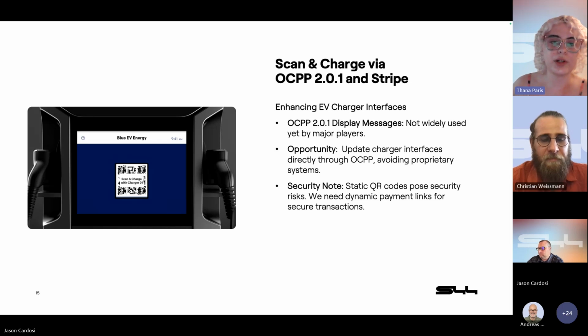So moving forward, as we've said in previous webinars, it's going to be vital for the progress of the industry and the improvement of the user experience to see wider and more complete OCPP 201 adoption.